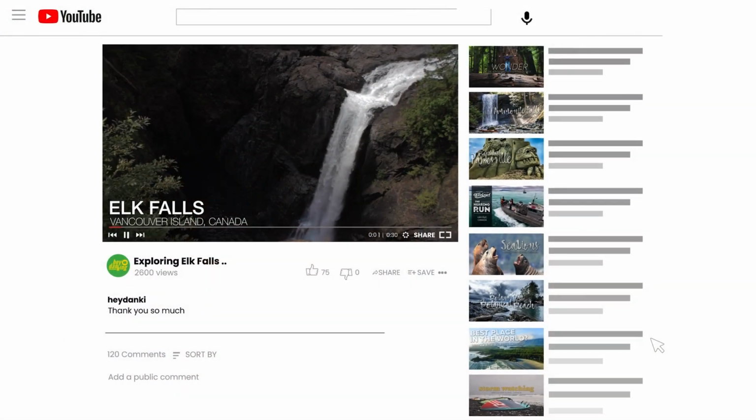What I like about Elk Falls is that there's a few different vantage points to see the falls. You can get right down to the water just by the falls. And the other cool thing about this place is that they have a suspension bridge that goes over the chasm that the falls goes into. Anyway, it lets you have a great vantage point, and this is number 2 on my list of top 5 waterfalls on Vancouver Island. Let's go to Elk Falls.